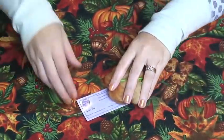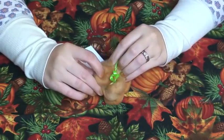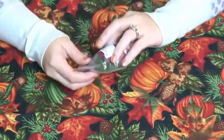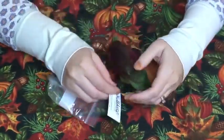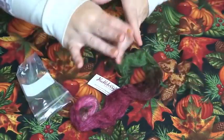Prettily wrapped, too. Storied Yarns sent in a little pumpkin. And the name of it is the Great Pumpkin, and it's Polwarth wool. Charlie Brown. Yummy.